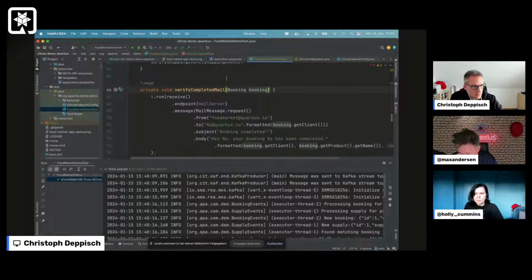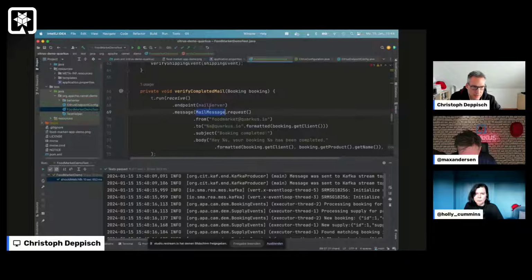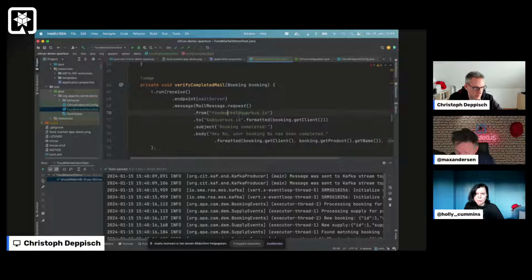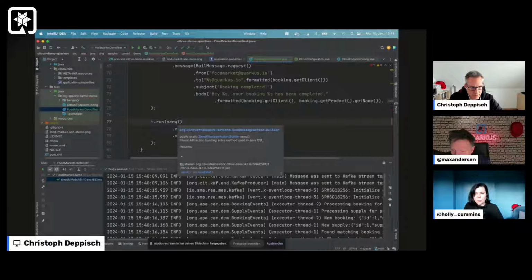And what is it doing here? It is doing a receive on the endpoint. The endpoint is the mail server, and it defines an expected mail message, because this is a mail request sent out by Quarkus. It uses some email from, to, subject, and some body. And it says, hey, client, your booking has been completed. It uses the client from the booking, and it uses the product name. And then we send back a positive or a negative response.